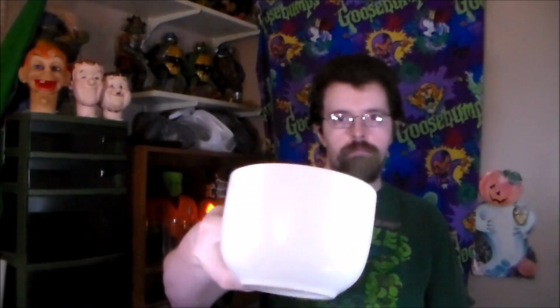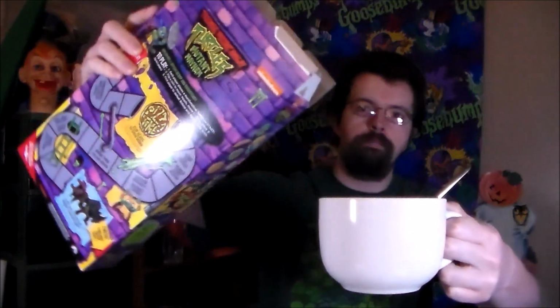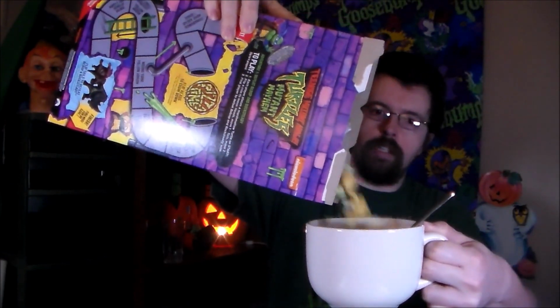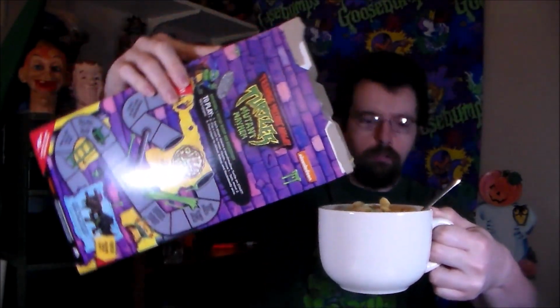So now that that's open, and now that I got my whiff of it, we get our handy dandy cereal bowl mug with accompanying spoon, and we pour the cereal into the bowl. Ooh, that stuff pours really nicely out of that box. God, it's early. Okay. And I only lost one piece onto the floor.